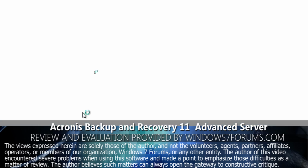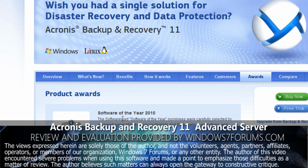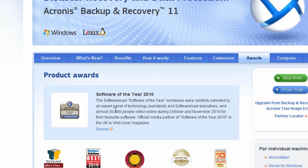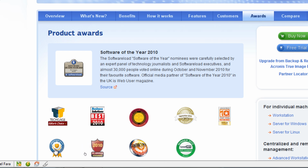When I go to learn about new features, and when I go down to awards, I am seeing awards from 2010. In fact, in order for Acronis to win this sort of obscure award from Web User Magazine in the United Kingdom, 30,000 people voted in an online survey in October and November 2010 to make this the software of the year for 2010. Now, there's a whole bunch of other awards down here as well, where they all won Software of the Year for 2010. And there are some problems with this. First of all, for Software of the Year, you would think that might be something like Visual Studio for the last 5 years or 10 years, since programs are written in C++.